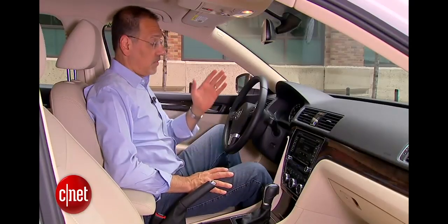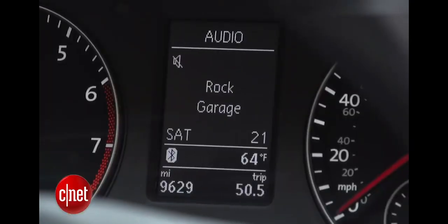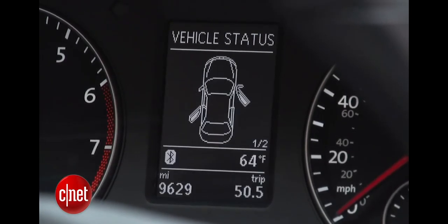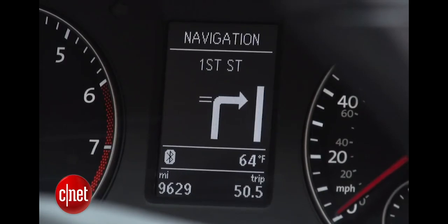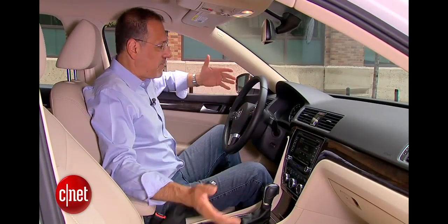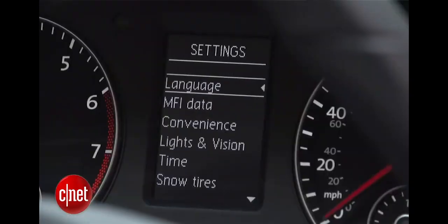The other screen in this car is the little helper screen between the two analog gauges, and that's this crunchy-looking, jaggy black and white LCD that just seems déclassé in what is otherwise, as I mentioned, a really beautifully done cabin. So this is where VW falls down. They've done such a great job with the physical, not such a great job with the virtual.